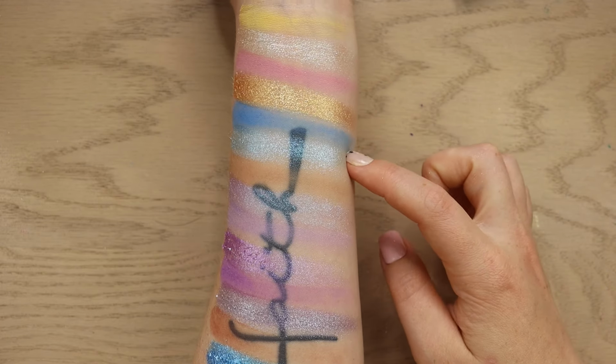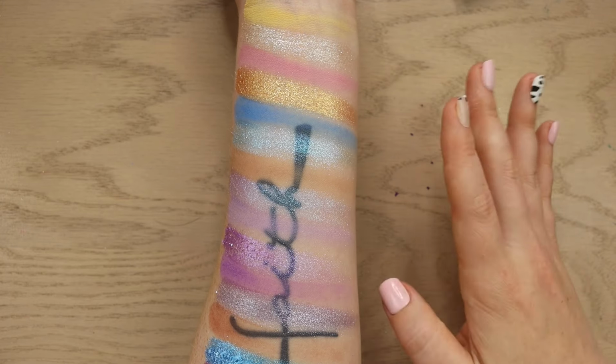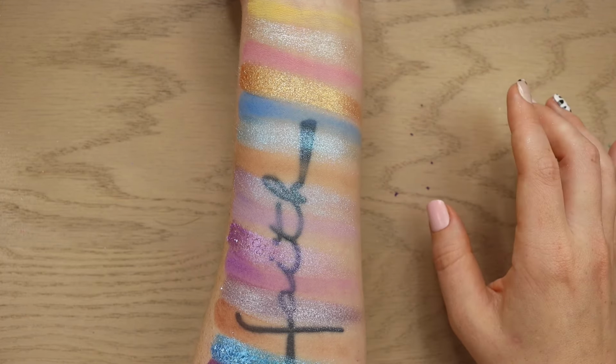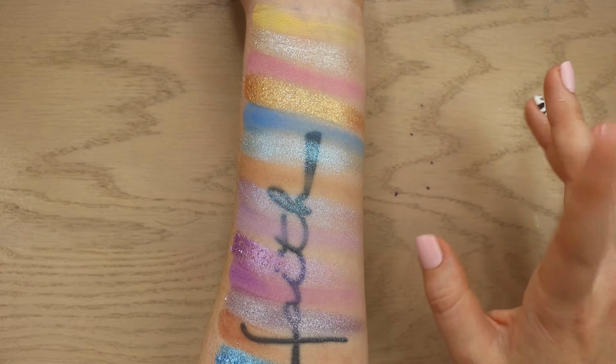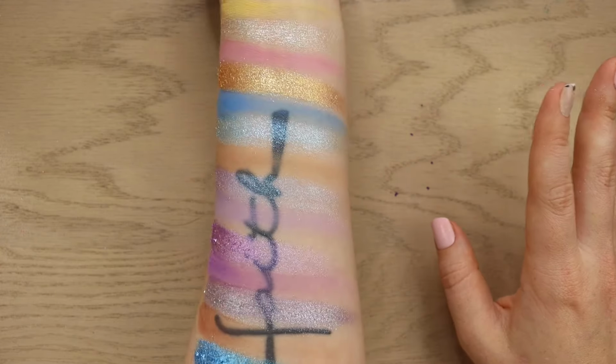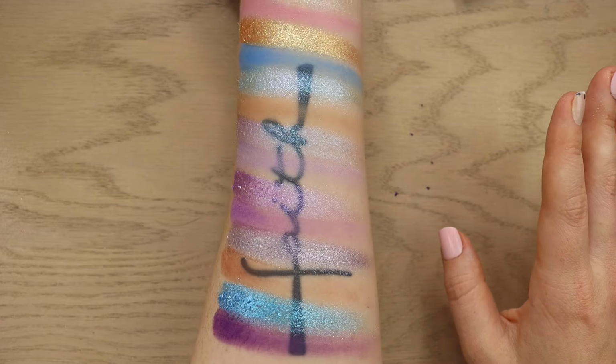We did have a duochrome and then an even more subtle duochrome. We've got some really beautiful metallic shimmers, but I feel like normally in a lot of Oden's Eye palettes, you'll find at least one or two multichromes, and I definitely would say there's no multichromes happening here, so that's just something to keep in mind. But overall, I think it's beautiful.